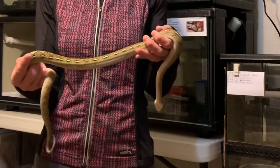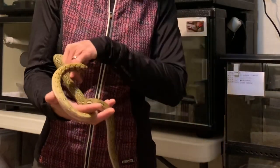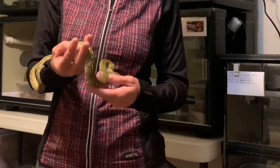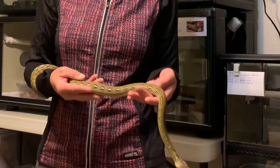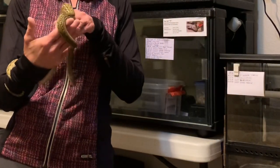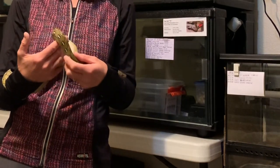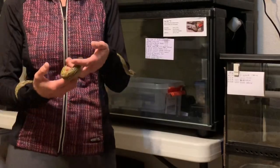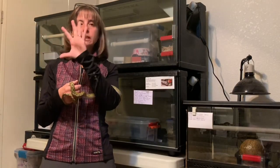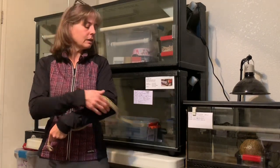TC again is a platinum, and that is his color. And then I got a lot of close-up footage in the other video of his reticulated pattern. Now, I want to go over what reticulated means. The definition of reticulated is just a net-like pattern over something. And so that word reticulated isn't specific to snakes. That word reticulated means that there is some type of a net-like pattern on whatever it is that's being called reticulated.